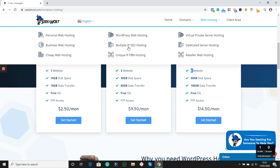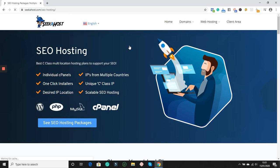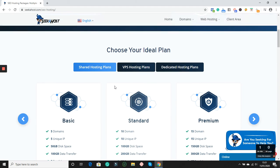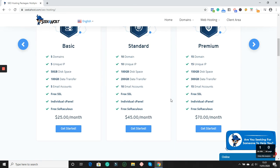And then there are multiple IP SEO hosting and also PBN hosting, which is used by the SEO industry. A lot of people get confused here. What is SEO hosting? SEO hosting is basically hosting that comes with unique IPs. So say you want to host 10 websites and build 10 blogs and link to one of your business websites. In this case, SEO hosting is the best solution.